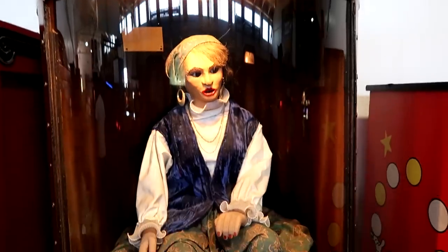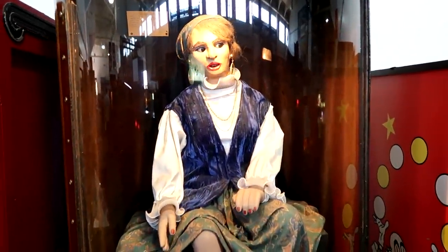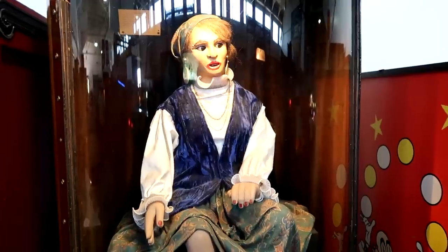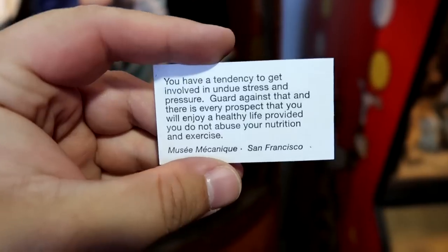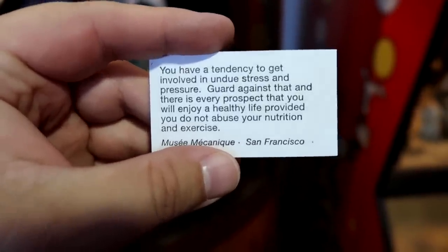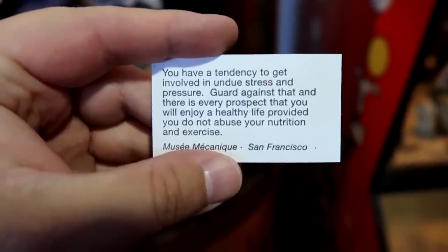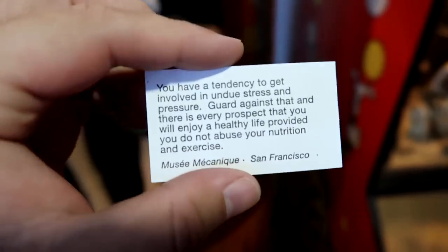All right, we'll see what this queen here does. Again, operated by one quarter. See the fortune-telling queen moving her arm. I think that is the fortune-telling motion there. And oh, yet another fortune. So the fortune-telling queen here says, you have a tendency to get involved in undue stress and pressure. Guard against that, and there is every prospect that you will enjoy a healthy life, provided you do not abuse your nutrition and exercise. Might be something to keep in mind.